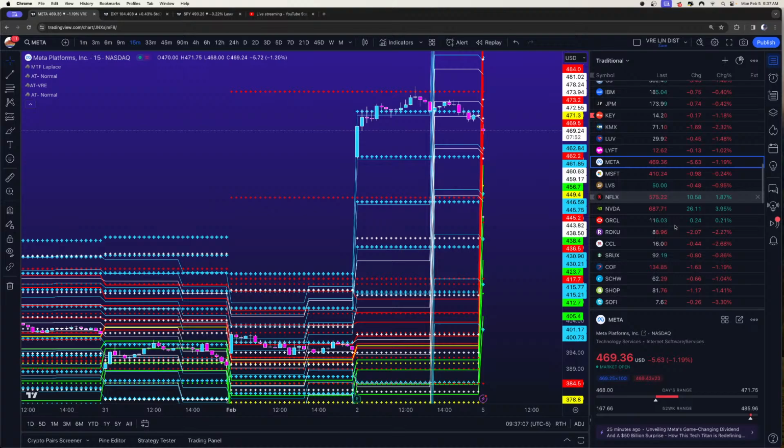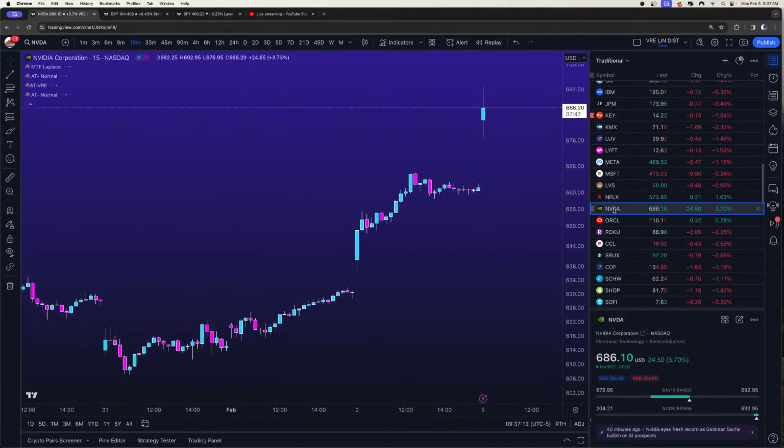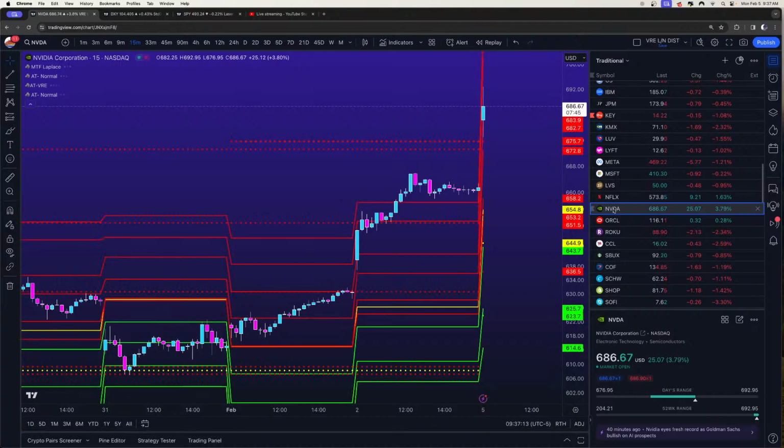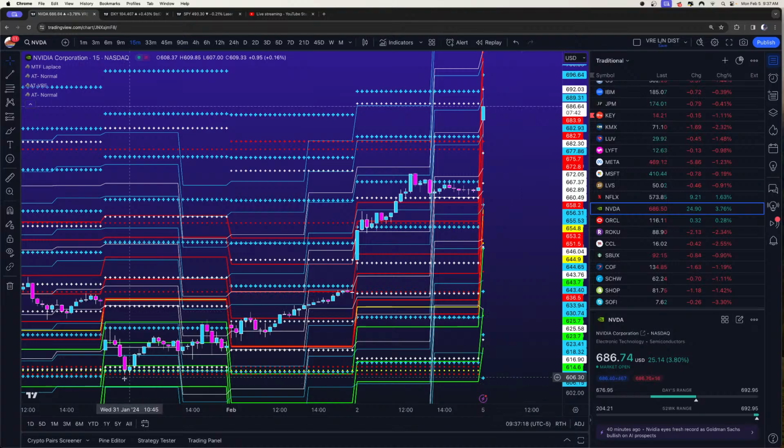And there's NVIDIA just right out of the gate, up 3.95. Man, this thing is a beast, too. No earnings. Just having a party. Fully tested that weekly, too. Well, at least last week.